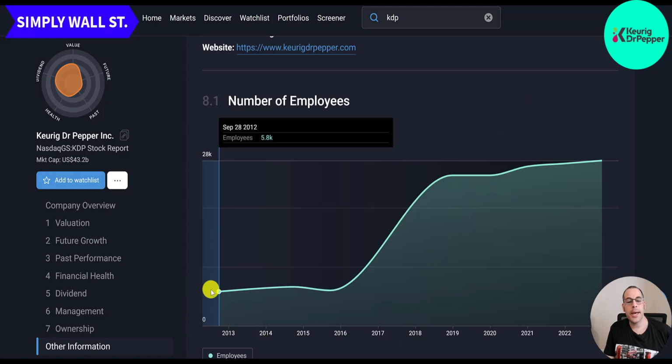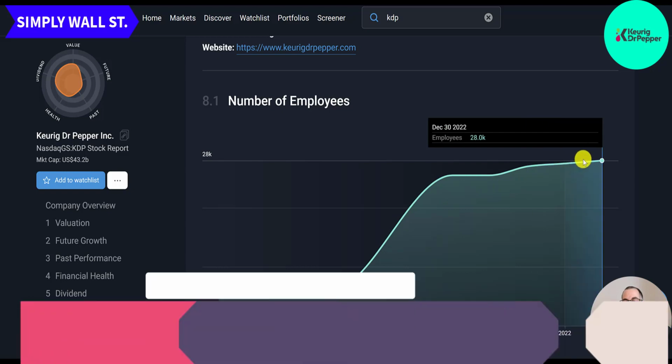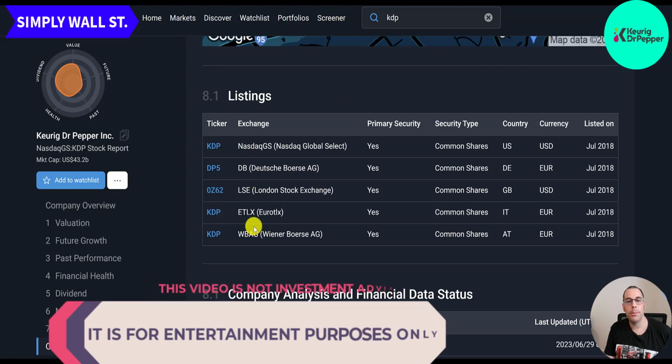They had under 6,000 employees in 2012. But post-merger, it's gone up a lot. They're at 28,000 currently. And the ticker trades on the Nasdaq, Deutsche Börse, London Stock Exchange, EuroTLX, and Wiener Börse.